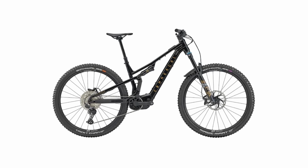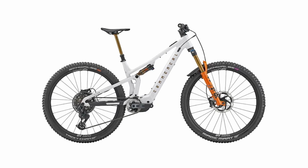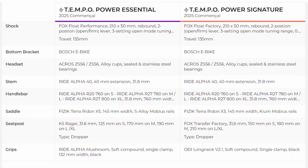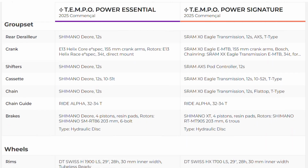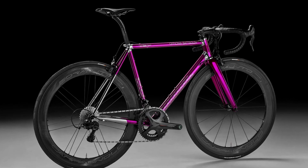Speaking of models, there are currently 2 available options, the Tempo Power Essential and the higher-end Tempo Power Signature, listing for $5,200 and $7,000 respectively. I'll throw the part spec up on the screen for reference, but just like the YT we mentioned a second ago, these 2 bikes offer a pretty impressive value for those thinking about getting an EMTB. Now, if all that talk of sensible, value-oriented bikes has got you feeling a bit, well, plebeian, then I think the $10,000 Battaglin 1984 should wash that bad taste right out of your mouth.